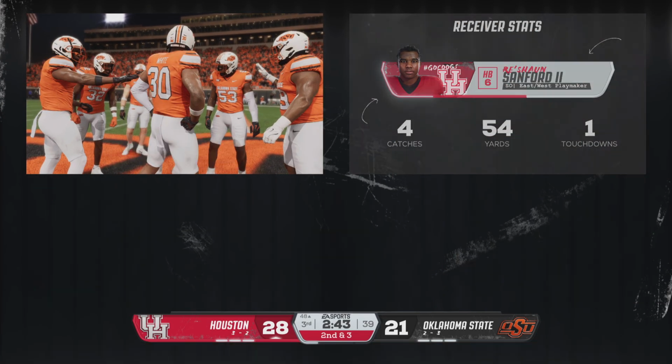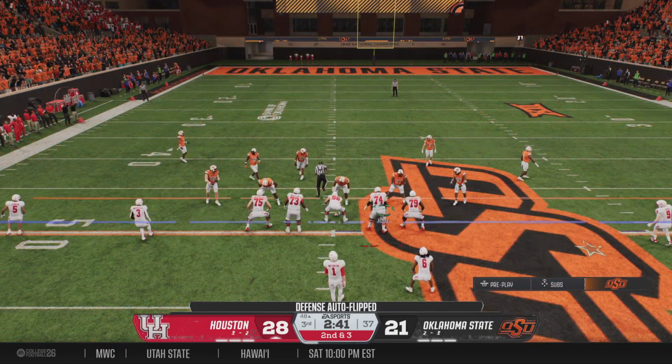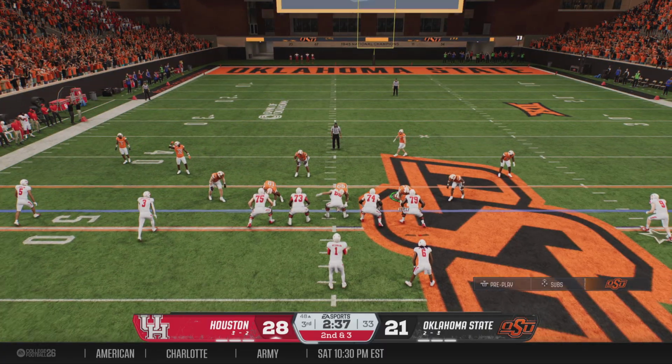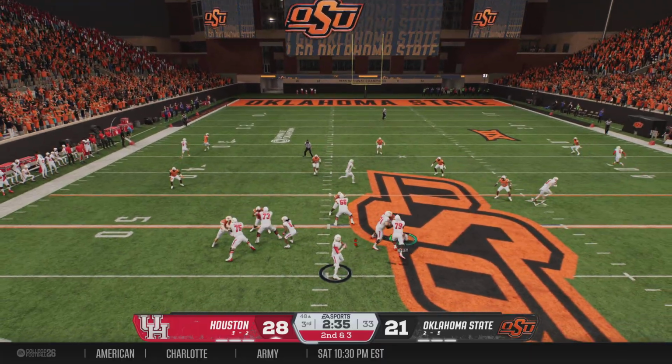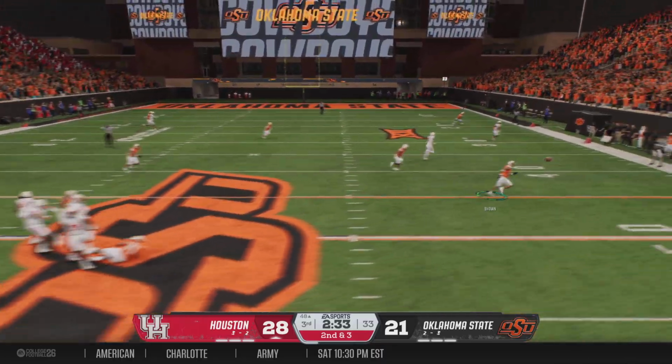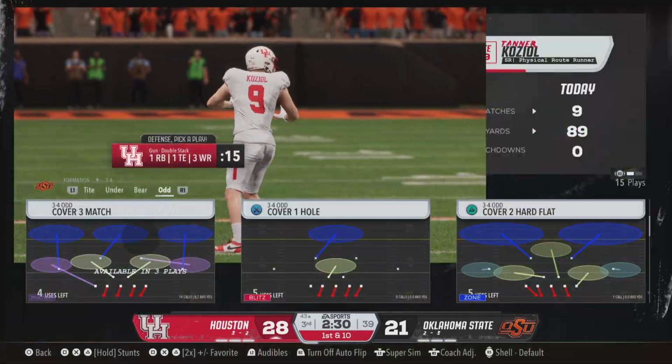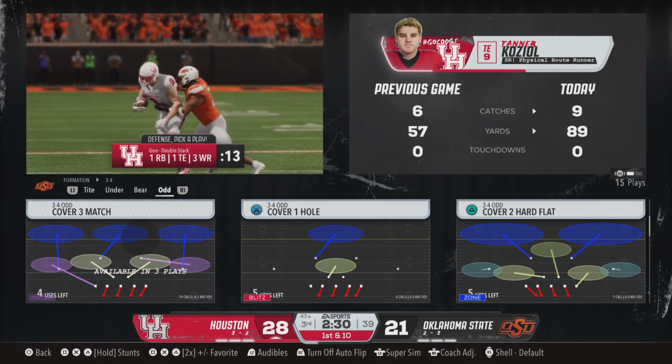Love the execution there on the screen. The running back shows pass protect, last second turns around, so he's able to get the ball. The D linemen have already run past him. Now he can turn upfield for a big gainer. Finds his tight end. He's brought down, but it'll be enough for a first down.